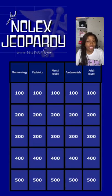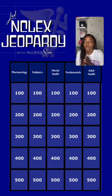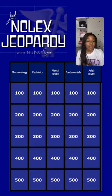You guys are going to answer in what is format. Once again, it is NCLEX Jeopardy, Jeopardy style. So in order for you to get the points, you have to answer the question in what is format. If the answer is the second option, you'd say what is 2. If it's number 3, you'll say what is 3, but you have to say what is. That's what we do to make it more fun and a little bit competitive.